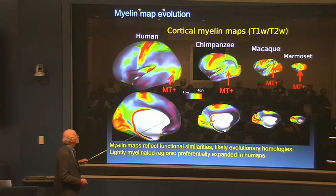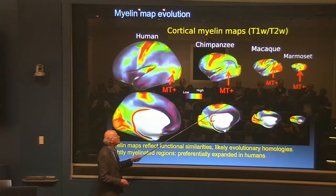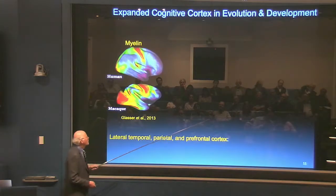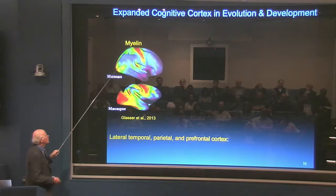The lightly myelinated regions that are present in all species are at a glance much more prominent in humans compared to the non-human primates, and are particularly small over in the marmoset version. We can look at these evolutionary issues in the context of other approaches.